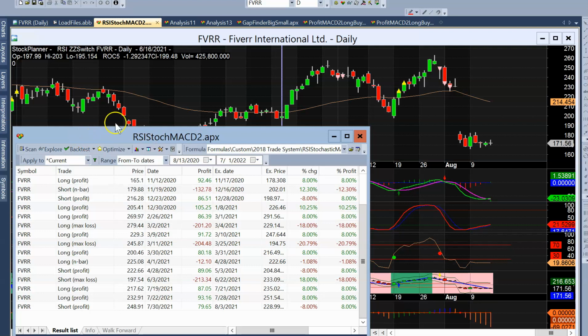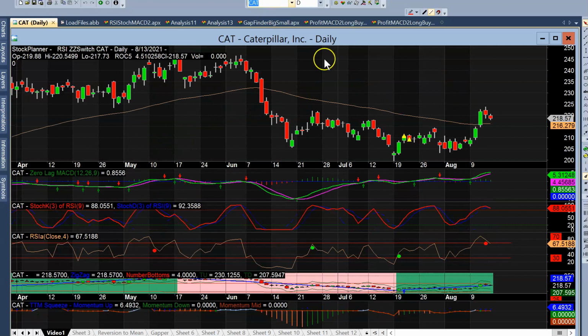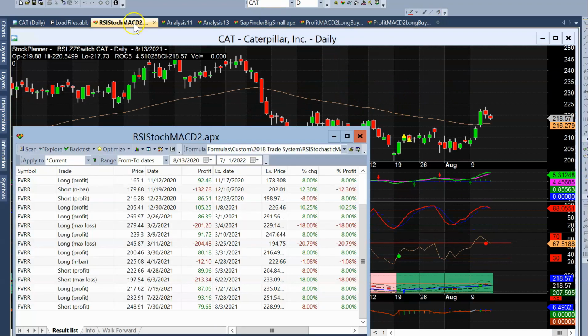The next one is Caterpillar. I always liked it. These big industrials swing very regularly and very nicely. Let's go to the thing with the same settings.